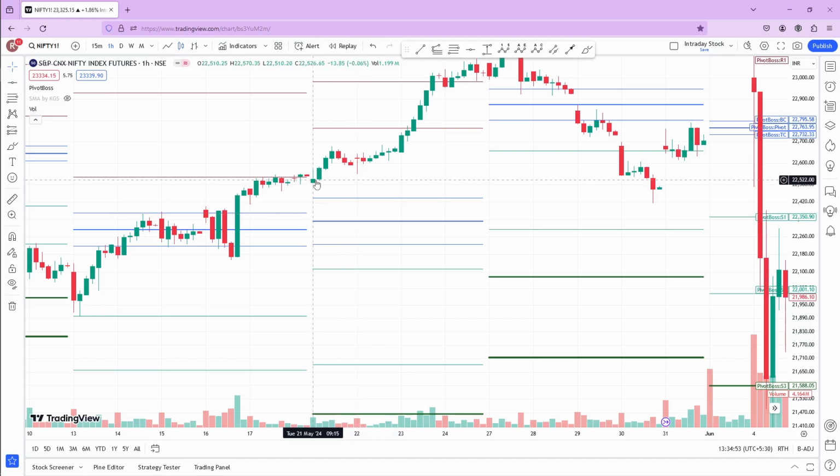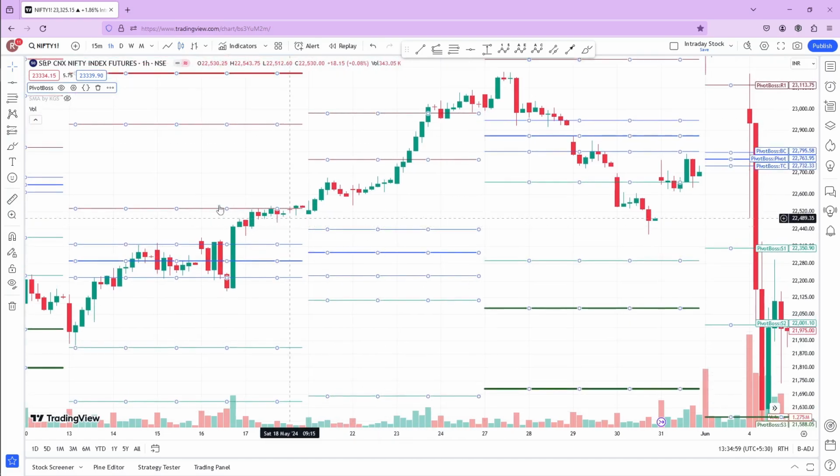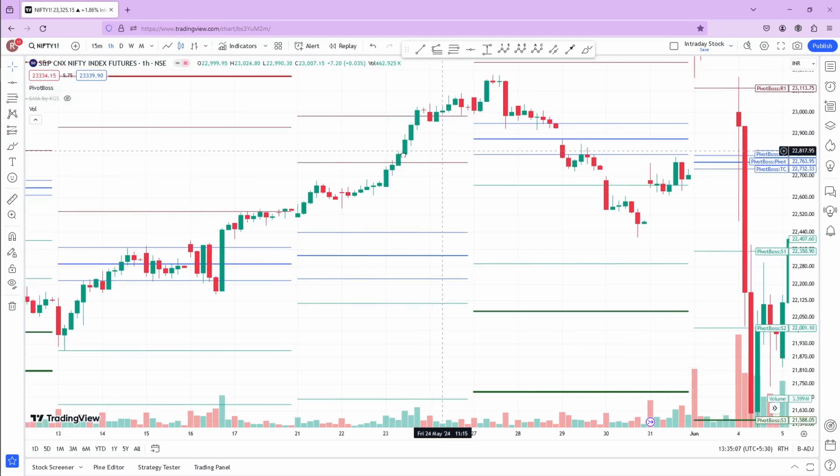And price opened above the CPR. So the expectation is that if there is any close near the CPR, then a pullback towards the CPR can be considered a buying opportunity, but no pullback happened. And luckily it gave a close above the R1. If anyone wanted to take a trade from R1, if you had initiated a trade, it would have gone to R2. Okay, so this is how you have to take a trade.